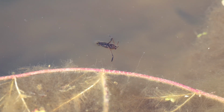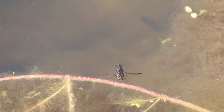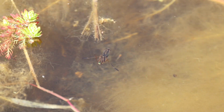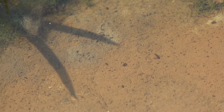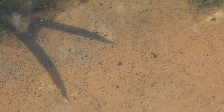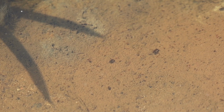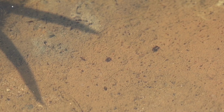I've also had a lot of water boatman insects in the pond. Back in June or July, I noticed what appeared to be a nursery of baby water boatman insects in a very shallow but clear area of water at the edge of the pond. There appeared to be larger insects guarding the nursery. The nursery was essentially lots of very small water boatman insects that were grouped together on the floor of the pond. It'd be interesting to see if I can observe something similar next year.